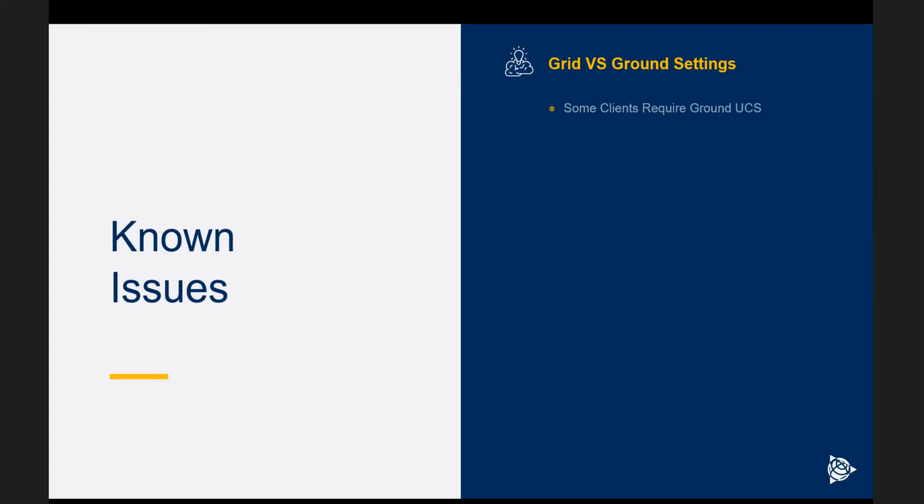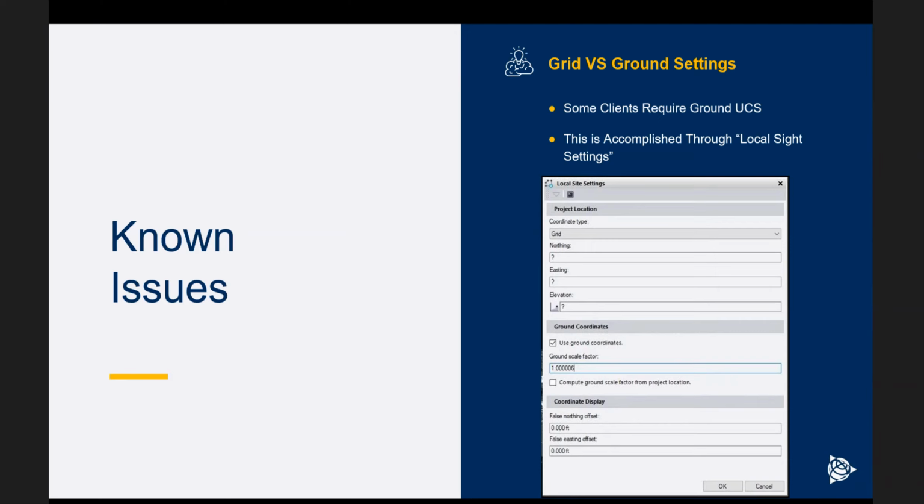So here's the grid to ground stuff I was talking about. Some clients require ground UCS, and that's not unexpected. This is accomplished in TBC through your local site settings. This is what your local site settings GUI looks like. You've got the project location, which, if you remember back to the point cloud import GUI, is the exact same thing you got on the advanced tab: the center of your project location and then the scale factor. For most projects you actually have to set the northing, easting, and elevation to 0 because the scale factor is derived from the project location as opposed to computed from the central area of the project. Then you select use ground coordinates, put in your ground scale factor, hit OK, and it's going to put you in ground.